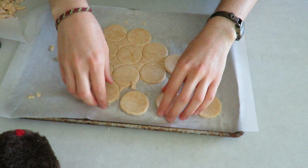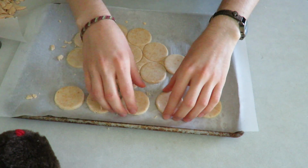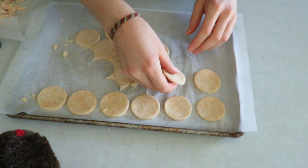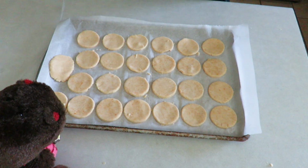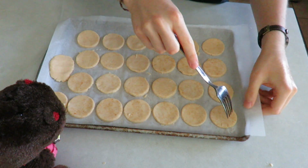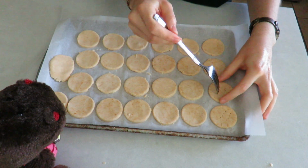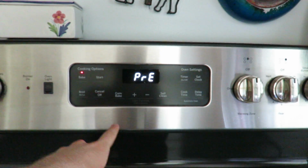Because of the baking powder, they are mostly just going to rise and not spread, so you don't have to worry about putting them far enough apart. These are falling apart as I am moving them. Hopefully they come together nicely in the oven. I ran out of room there. But now our next step before putting them in the oven is just to poke holes. The recipe says to use a toothpick. Just use a fork.